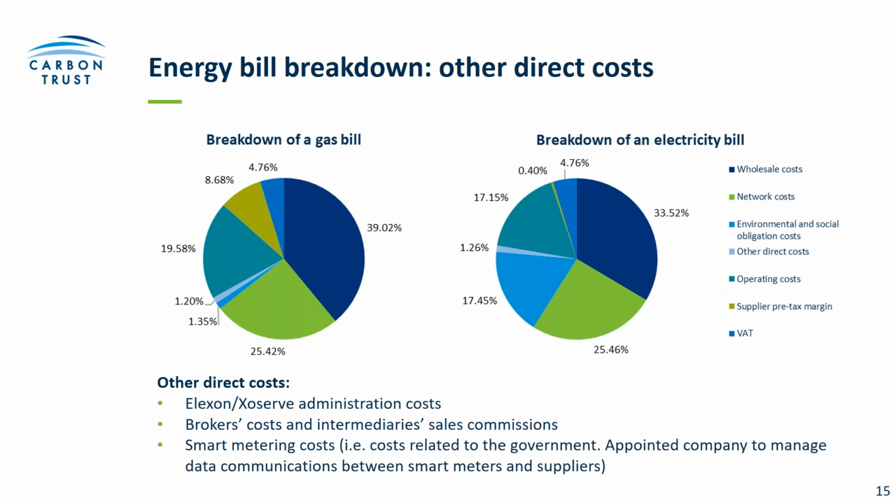So other direct costs, this links into the network costs, which we've already described regarding both the maintenance of our existing networks, as well as the balancing of supply and demand in terms of the hardware that's used. Elexon and ExoServe are two companies that actually manage the software behind balancing supply and demand. So ExoServe manage the gas supply and demand. So what they do is they manage a central register which looks at which companies are responsible for amounts of gas entering and leaving the network, and ensure that this remains in balance between supply and demand.